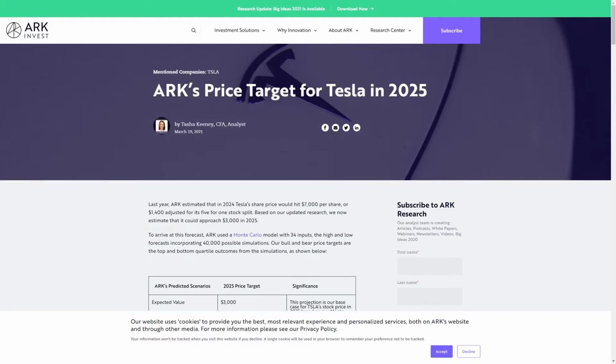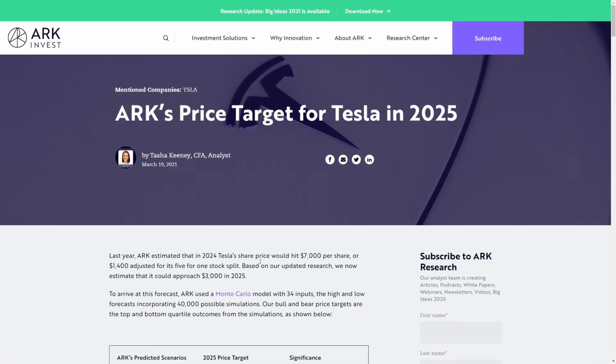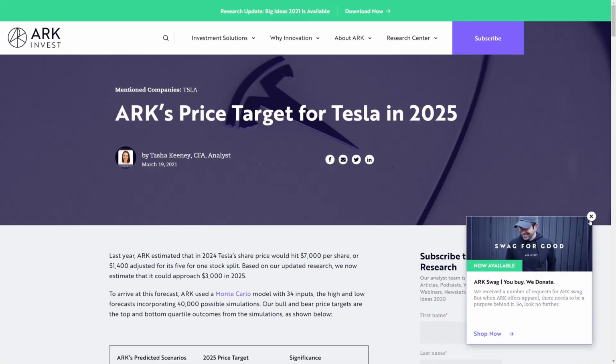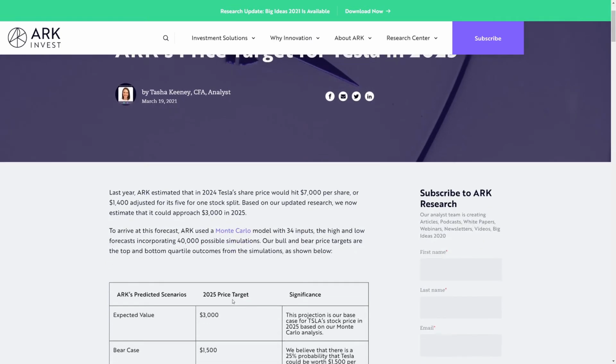Now, what I find super interesting is always to compare my research with other companies' research. ARK Invest is a huge company that obviously has way more resources than I do, and they've been extremely bullish on Tesla. They were actually the only one that ever said Tesla would hit $7,000 per share in 2024, or $1,400 adjusted for its 5-for-1 stock split that recently happened.